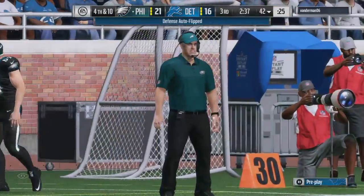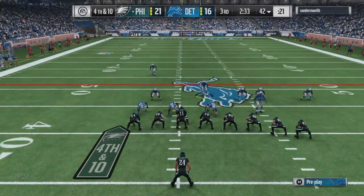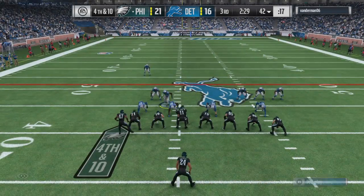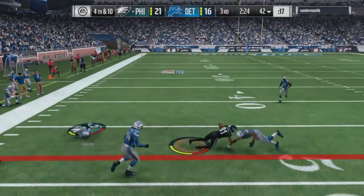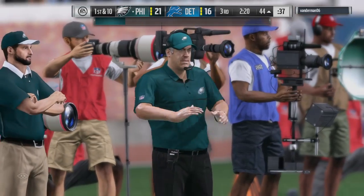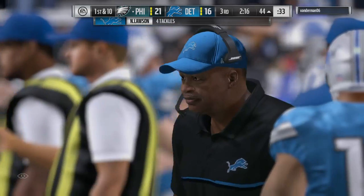The offense staying out there. They look prepared to go here on 4th and 10. They come out with one back and 3 tight ends. Here we go on 4th down with Wentz. And he hits his man, Matthews. That one good for 14 yards. And they're able to move the chains as they convert on 4th and long.